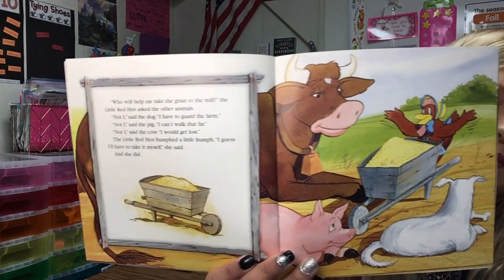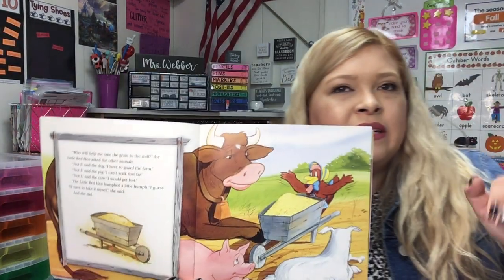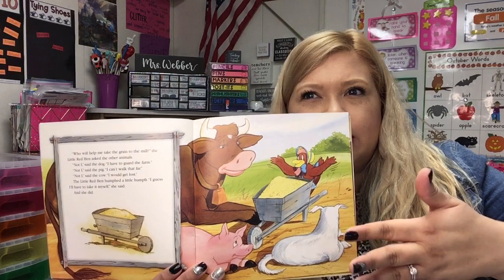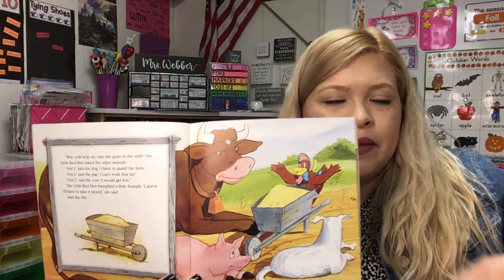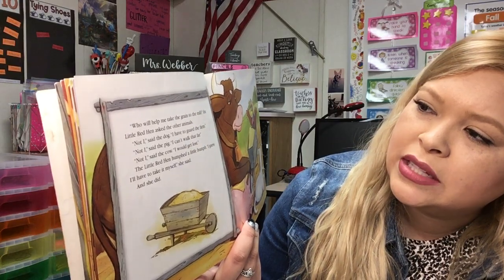So there she is, doing all the work still. She planted the seeds and she grew the wheat. She what, threshed it? I think that was like cut it down. Now she's gonna go grind it up. Yeah, take the grain to the mill.